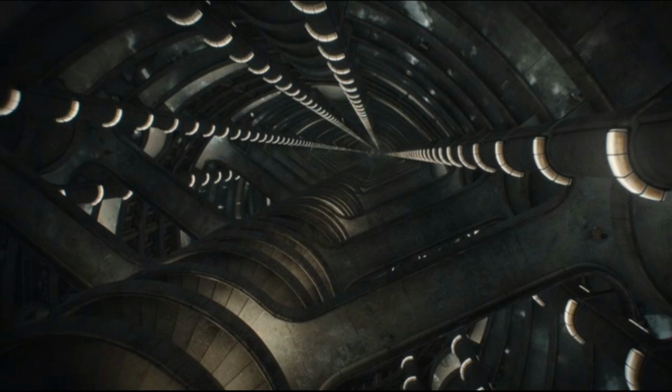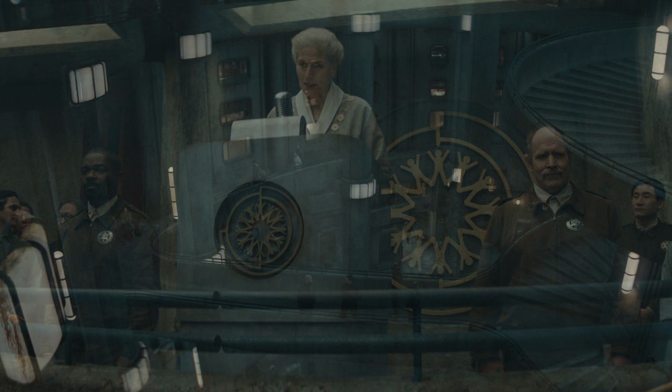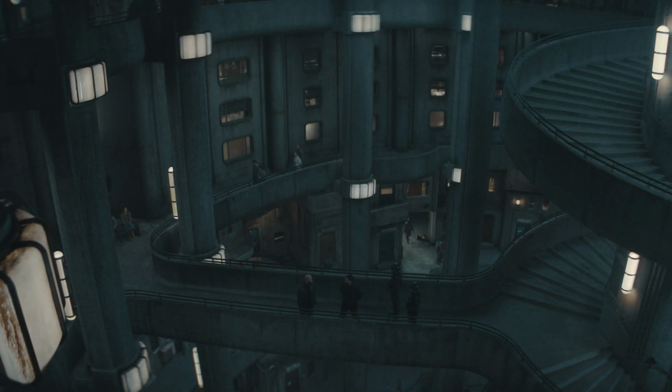Before I get into the costumes, I must speak to the world building and the production design that is tied into the costumes. With the massive central staircase, the silo itself is incredible. I read the Wool series years ago, and I never imagined that the silo as depicted in the show would be as massive as it is.